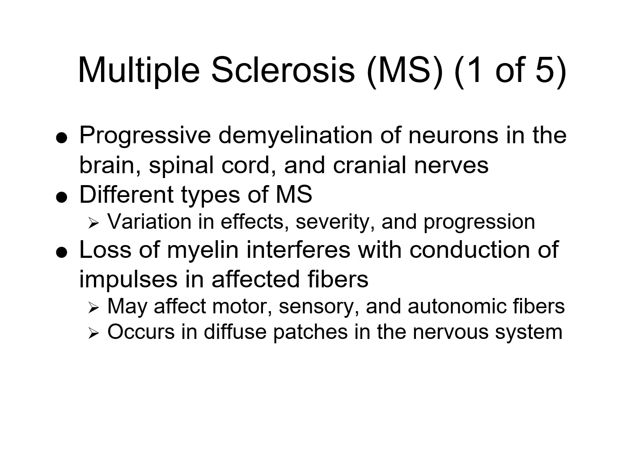Multiple sclerosis involves progressive demyelination of the neurons in the brain, the spinal cord, and the cranial nerves. And there's a number of types of variations with the effects, severity, and progression. It's characterized by remission and exacerbations, but marked mostly by progressive degeneration. Loss of the myelin interferes with the conduction of the impulses in the affected fiber. It can affect all types of nerve fibers, motor, sensory, autonomic, and it can happen in patches throughout the nervous system.